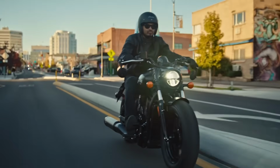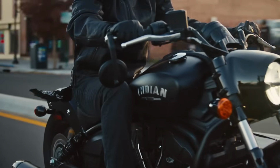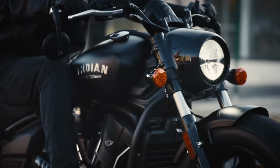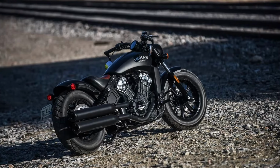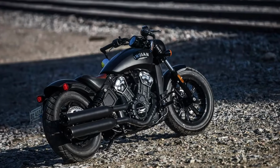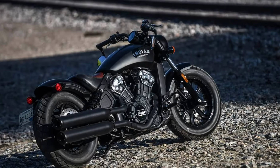Financing on larger Indians has become more competitive, and that's made it easier for buyers to move up to the full Scout or even the Chief without hesitation. Meanwhile, brand-loyal Harley fans continue to stick with the Iron 883, even if the Scout 60 outperforms it in nearly every metric. Now, from affordability to electrified ambition, one company pushed the future and got burned by the math.